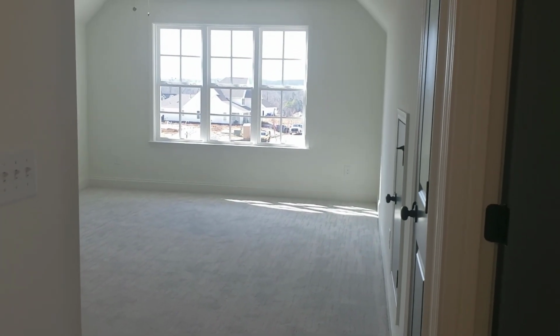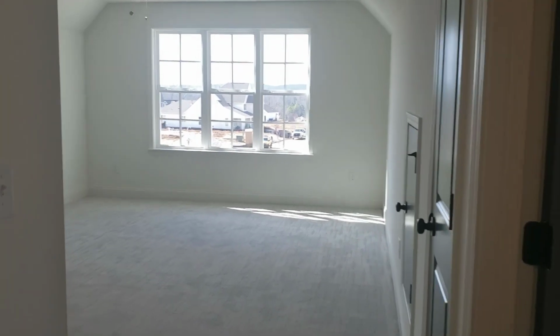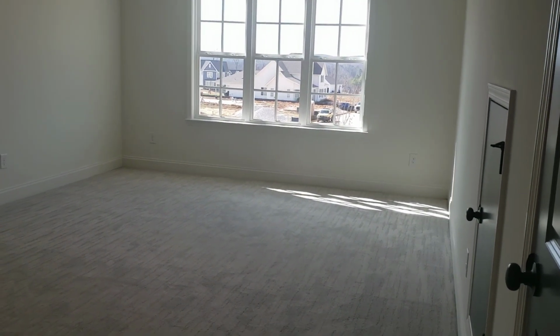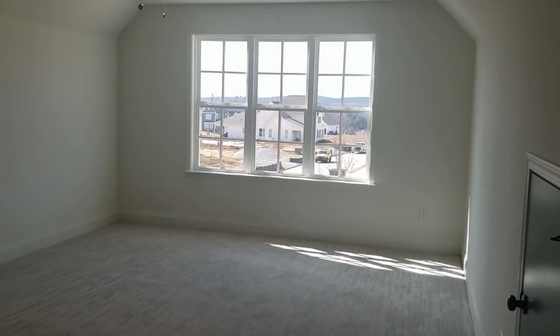The Kylie plan has a different layout upstairs than the Kinsley plan that you may be familiar with. So they've enlarged the loft area upstairs, giving it a tri-set window. This is a great rec room, entertainment area for the kids, or an office or den for upstairs.